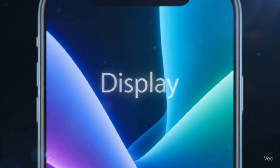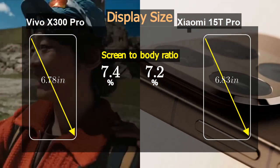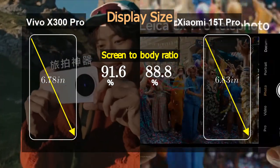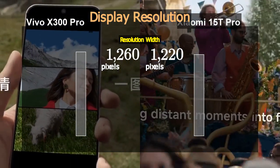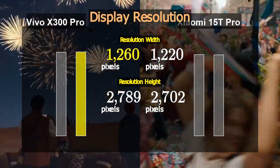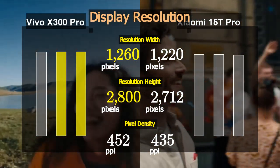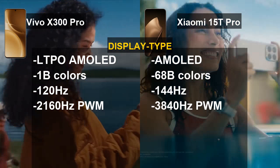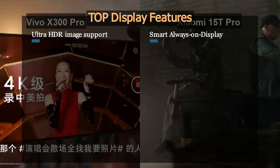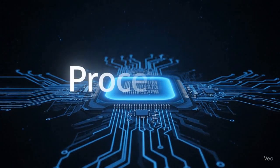Let's find out. The Vivo X300 Pro edges out with its LTPO AMOLED panel offering 120Hz refresh rate paired with an incredible 4500 nits peak brightness, making it perfect for HDR10+ and Dolby Vision content in any lighting. Meanwhile, Xiaomi 15T Pro offers a slightly larger 6.83-inch AMOLED with a faster 144Hz refresh rate, but peaks at 3200 nits. Vivo's dual PWM and DC dimming also ensure less eye strain, giving it a subtle yet meaningful advantage for users who binge-watch or game long hours.